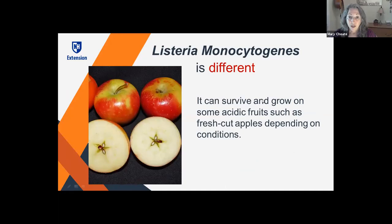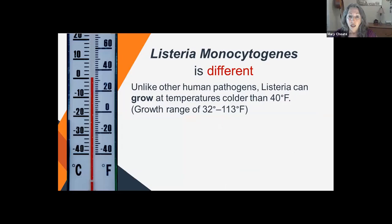Listeria monocytogenes is also different because it can survive and grow on some acidic fruits, like fresh cut apples. Most bacteria cannot survive in acidic conditions, or they can't grow. It's also different because, unlike other human pathogens, Listeria can grow at temperatures colder than 40.